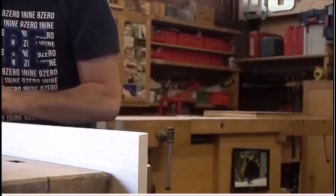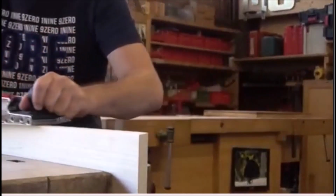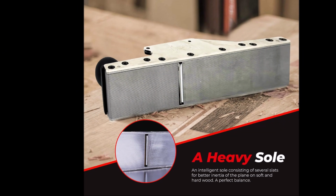Constructed with a heavy laminated steel sole, the Rayleigh 260 Evolution N is highly resistant to warping, even if dropped, ensuring durability and longevity.